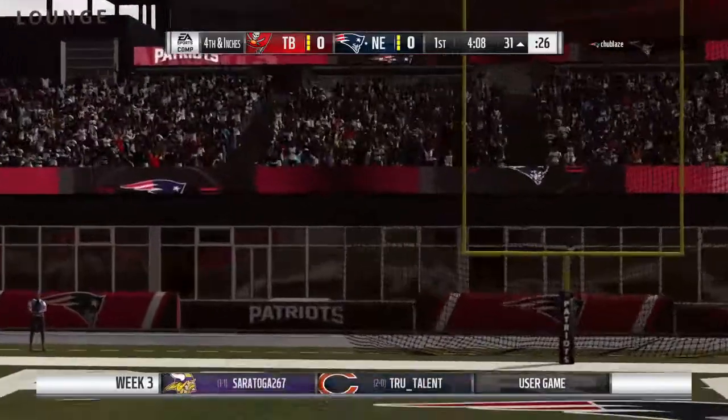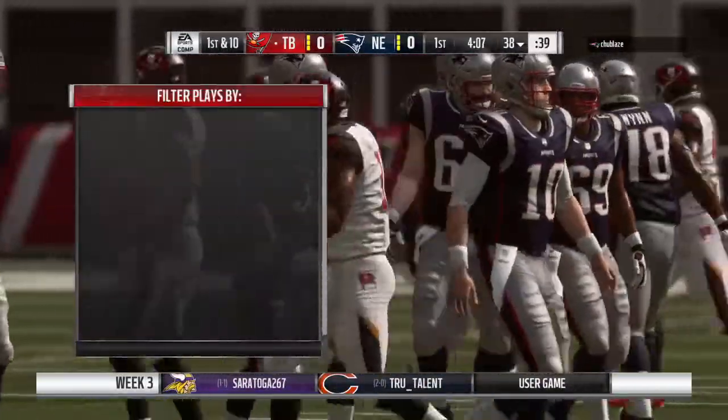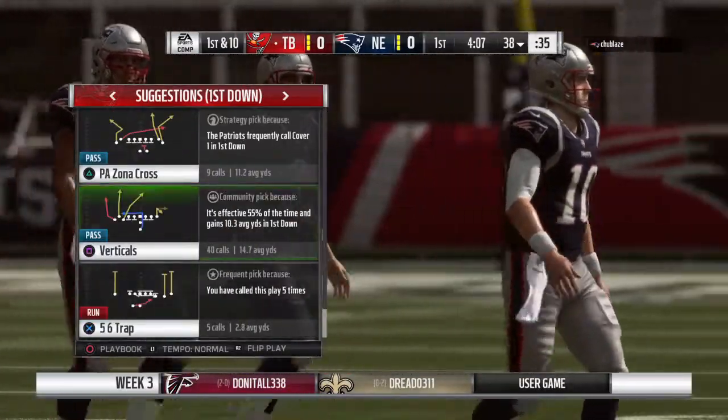And Gostkowski, oh, he missed it. It's no good. Wide to the left, and this will remain a scoreless game. So an empty possession there. What do you think went wrong, Charles?